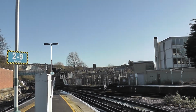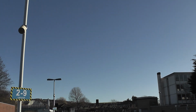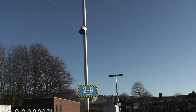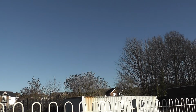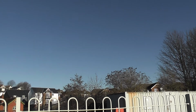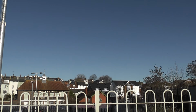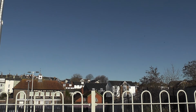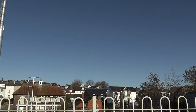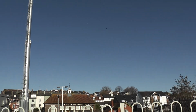Cracking day, not a cloud in the sky, nice and cold, and the wind that was blowing last night seems to have dropped as well, which means there shouldn't be any interference on this handycam, though once I get up on the hills, who knows. It's now about 11:05. The walk's about 9.5 miles, as I say, so I should be done by 4 in order to get the 4:16 back.